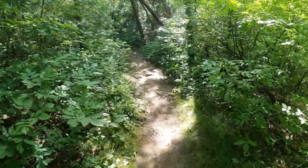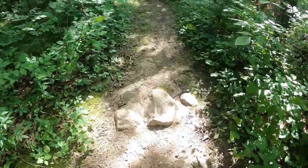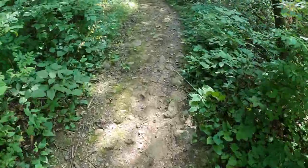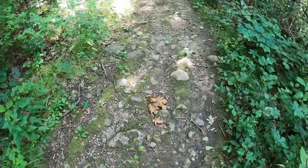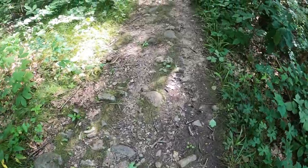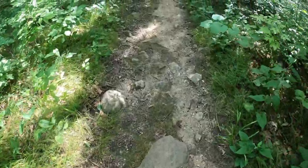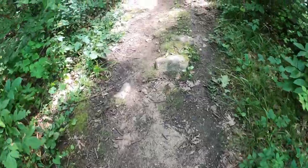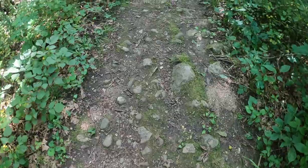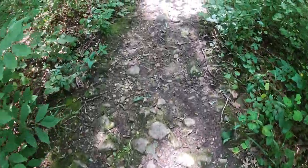I don't know about you guys, but I find this type of terrain difficult to walk on because you have to be so careful about where you put your feet, and you're not sure if your ankle's going to turn left, right, forwards, backwards. So I find it really slows down the hiking time. And I would say at least 50% of the trail in this segment is made up of trail with rocks on it, just like this.